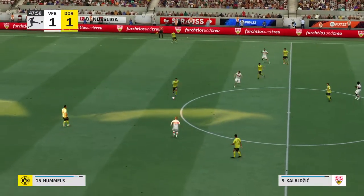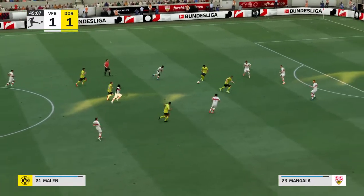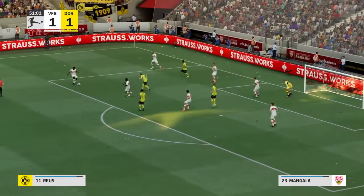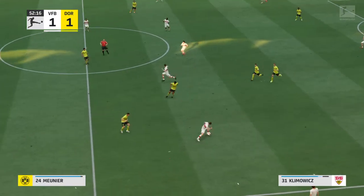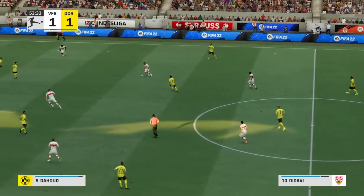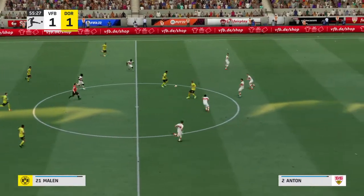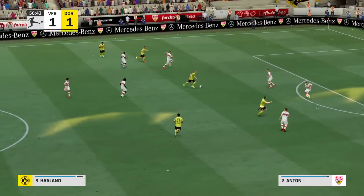Hummels. And Bellingham. Can they find a gap in the defence? Daniel Malen. Now he must favour the cross. And he did what he had to do defensively. Mongala. It's with Daniel Didavi. Reina has it. Haaland.